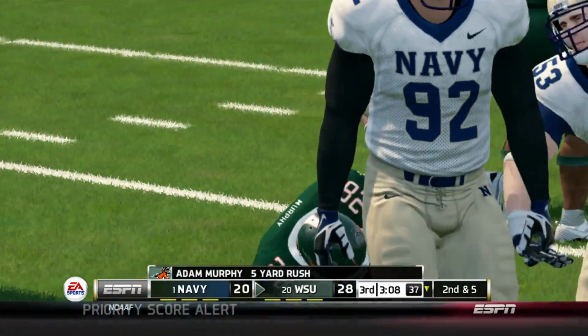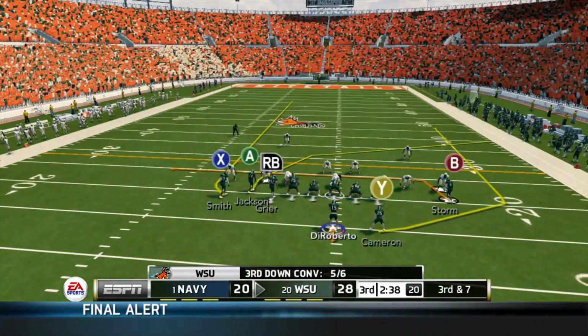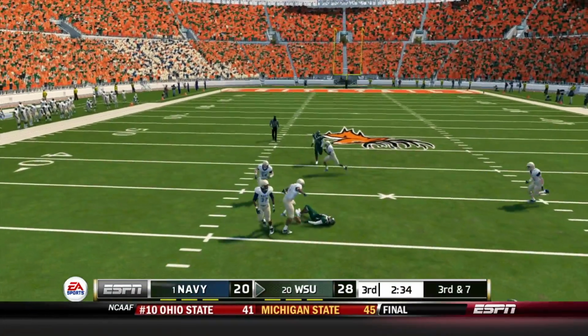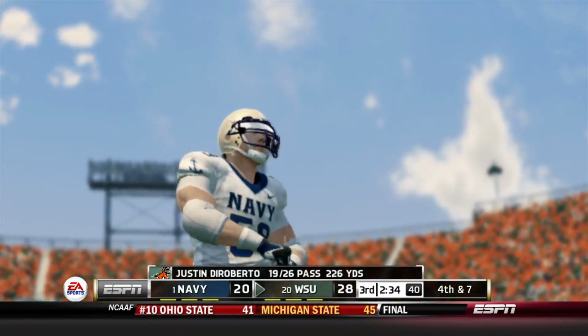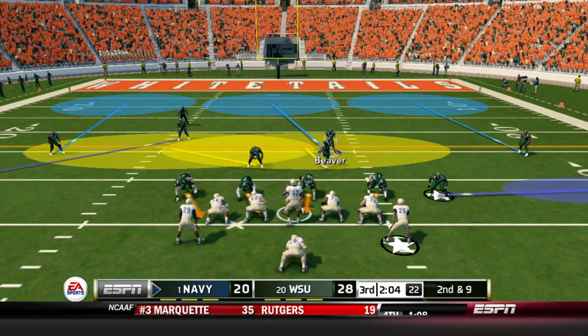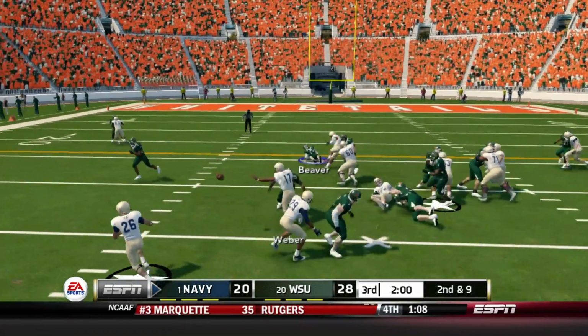So now this lead cuts down to just 8 yards after the field goal, as here is Wisconsin State back out on offense, facing an early 3rd and 7 on the next drive. Throw across the middle, and it's caught, but it's knocked out of the hands of Xavier Storm. That is a crucial drop on that one, because now we punt the ball away, and Navy has a good return. So now they set up with good field position.